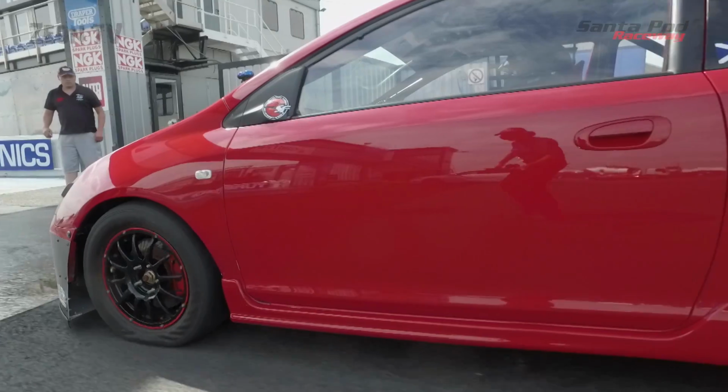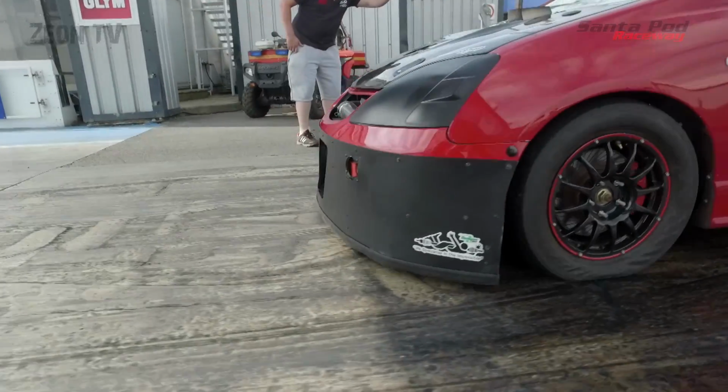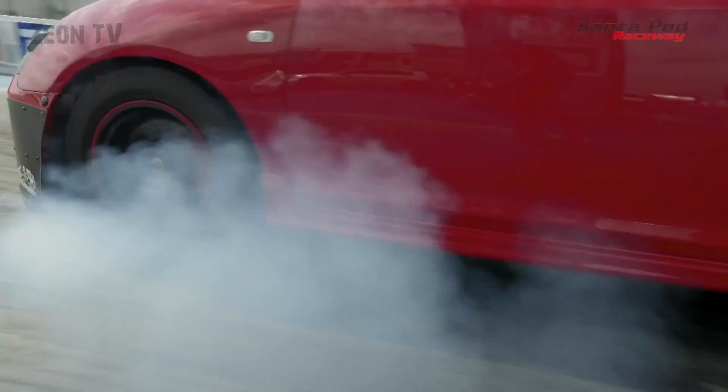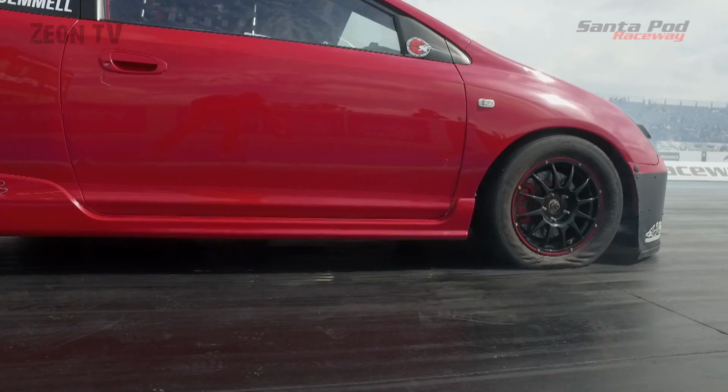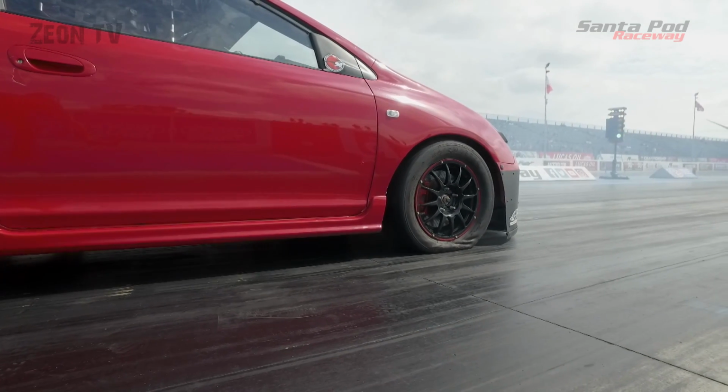Dougie was a regular in the old HKS drag series and has returned to the track this season after several years away. Now this is a very quick car and the team is setting things up for a hard day's racing tomorrow.